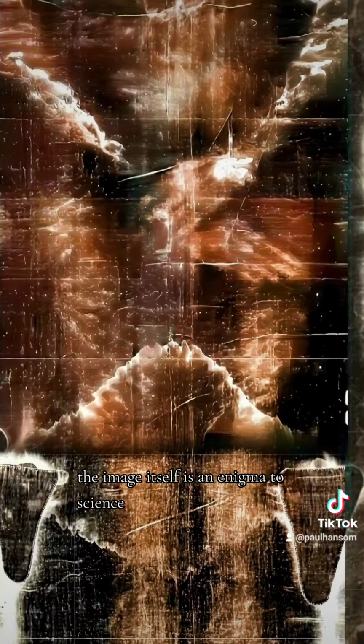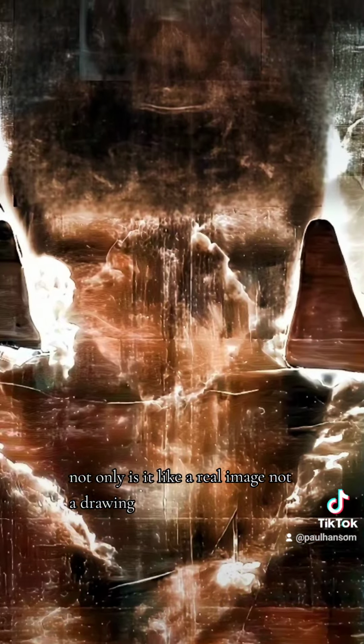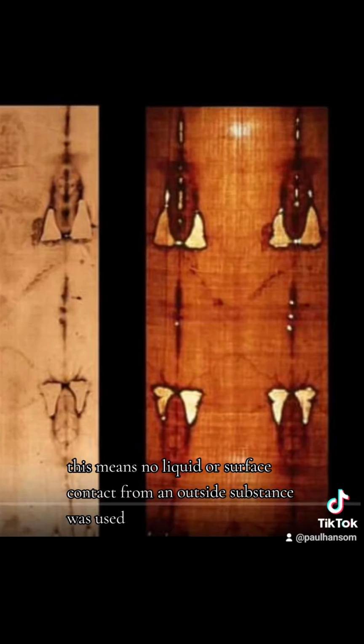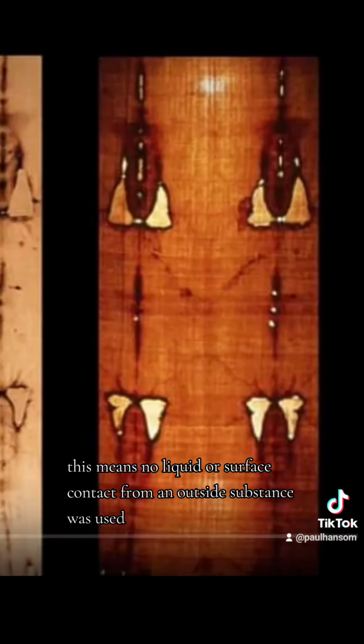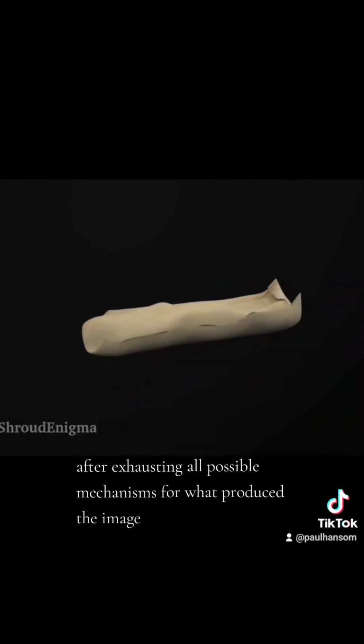The image itself is an enigma to science. Not only is it like a real image, not a drawing, and anatomically correct, but the image disappears under backlighting. This means no liquid or surface contact from an outside substance was used. There are no liquids, paints or dyes found on the image. There is no powder or burn marks. Although we can't prove it, we can suggest that after exhausting all possible mechanisms for what produced the image, it could be the resurrection itself that caused the image.